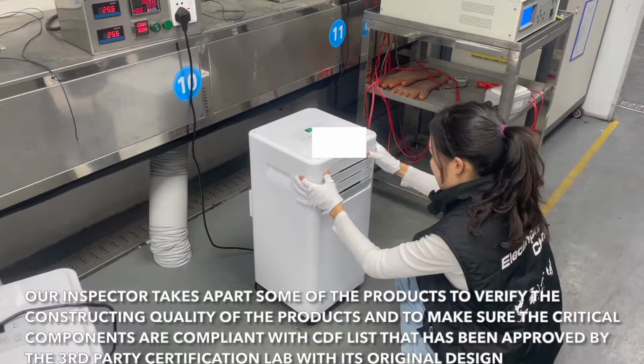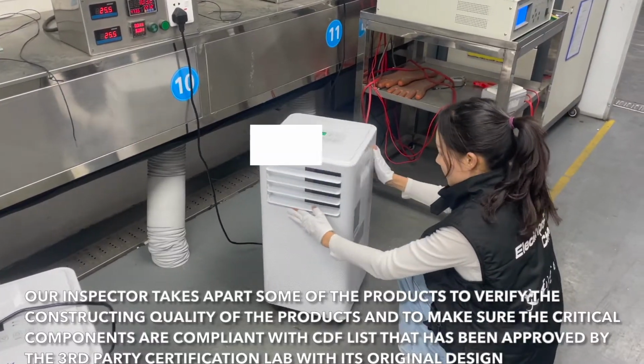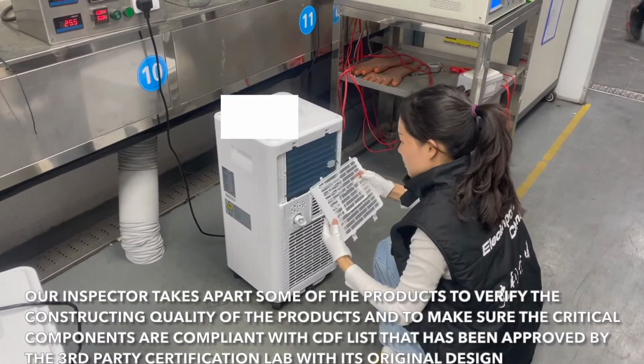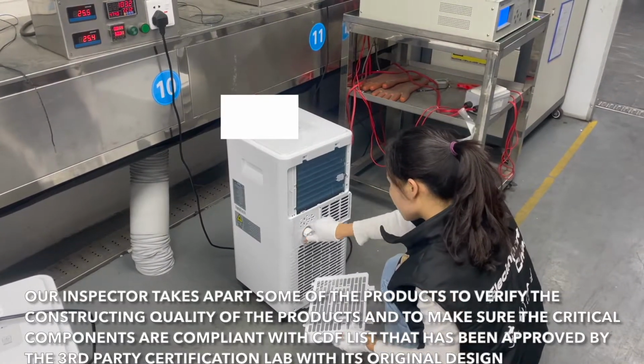Our inspector takes apart some of the products to verify the constructing quality of the products and to make sure the critical components are compliant with the CDF list that has been approved by the third-party certification lab with its original design.